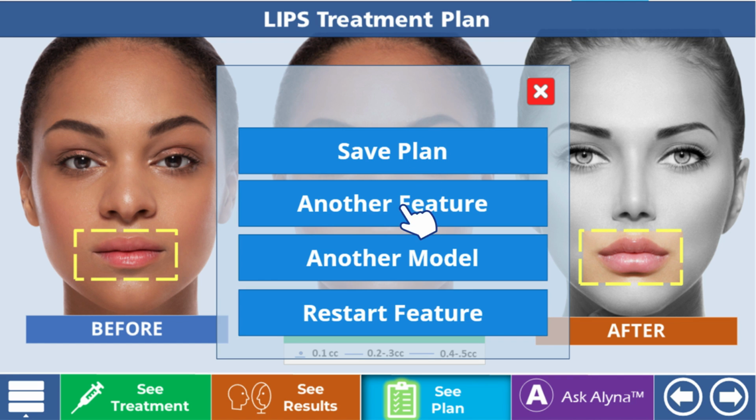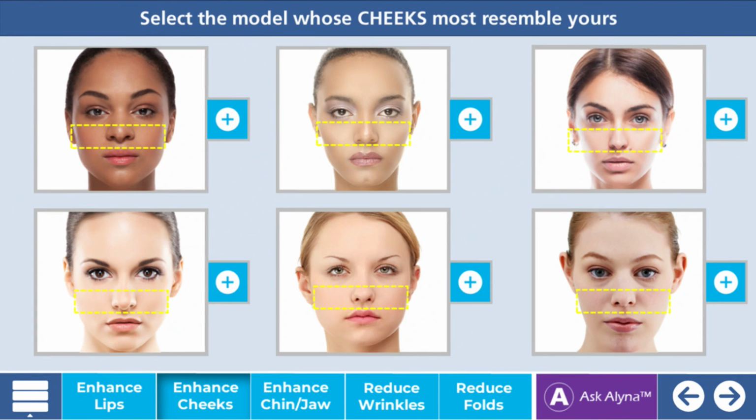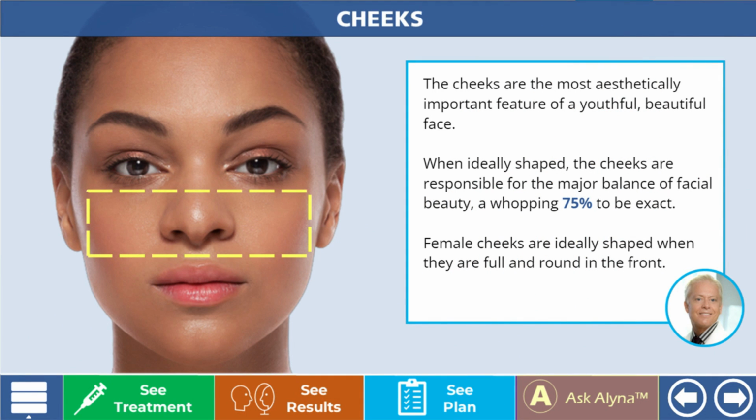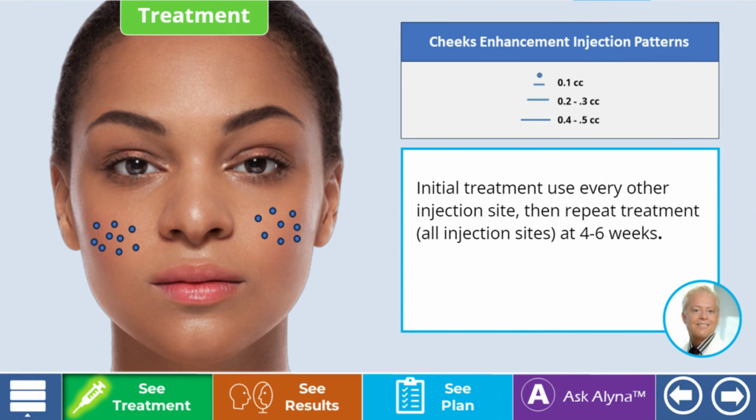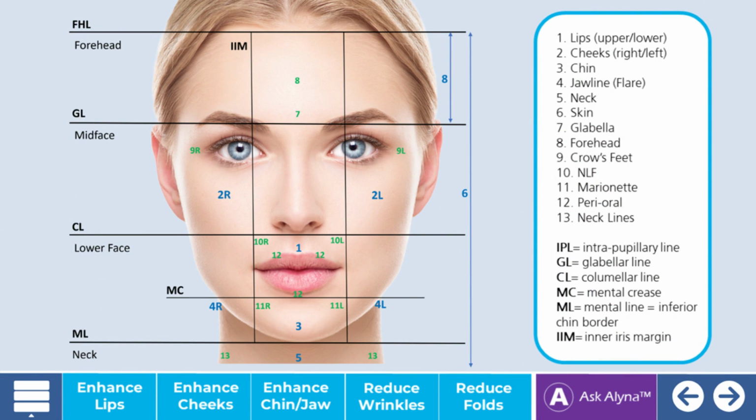So let's select another feature. In this case, we're going to look at enhancing the cheeks. Again, the patient chooses model number 1 as the closest match to their cheeks. Like before, if you need to show how to measure and evaluate the cheeks so that the patient can see exactly what it is that you're trying to accomplish, I can provide more information. Next, you can see the treatment and how the cheeks are going to be differently shaped from right to left. You'll also see the amount of filler needed to achieve the desired result. And then once again, you'll be able to view the treatment plan. We can then move on to another feature that the patient has selected for aesthetic enhancement and repeat the process.